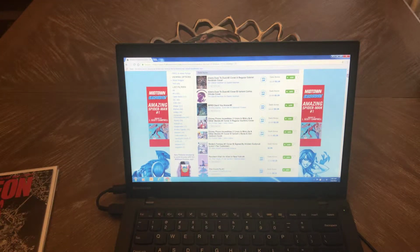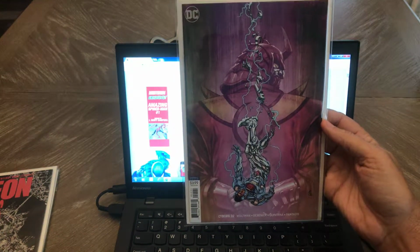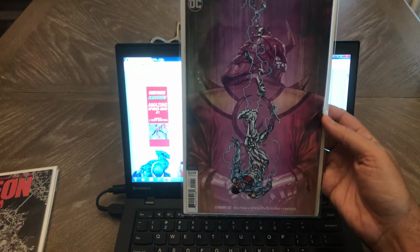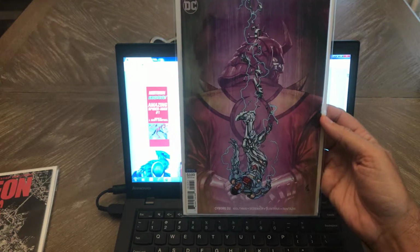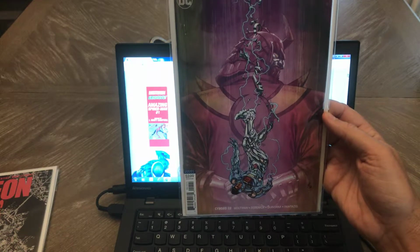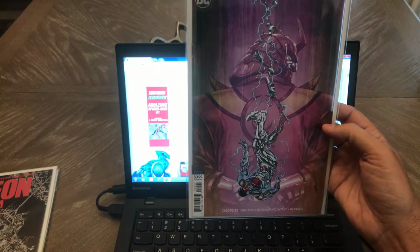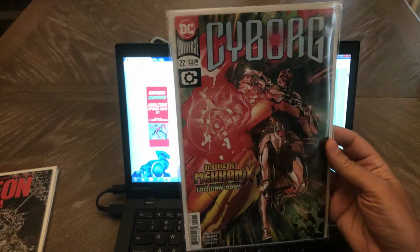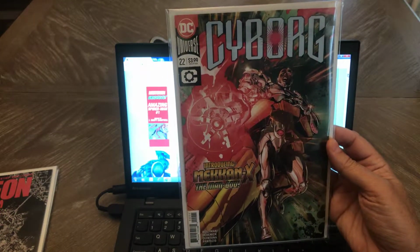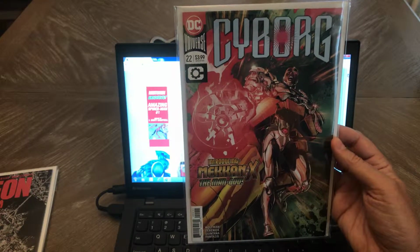The other one I picked up, I bought this a long time ago, which is the B cover of Cyborg 22. This is the first appearance of a new villain by the name of X-Mechan, I think it is. And that's the desirable cover, is the B cover. That kind of shows them on the cover there. I was at a shop the other day, and they had the A cover there for cover price, so I picked that up. I mean, that's like a $9, $10 book now, and once in a while you'll go to a different shop.